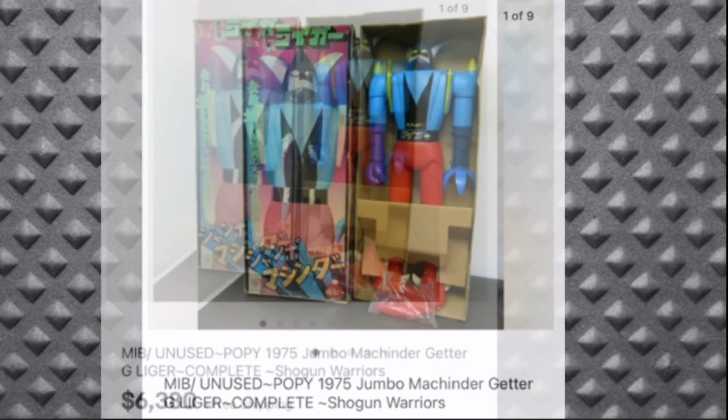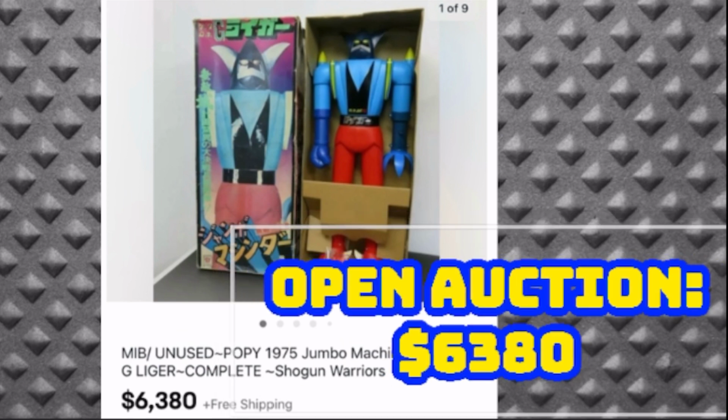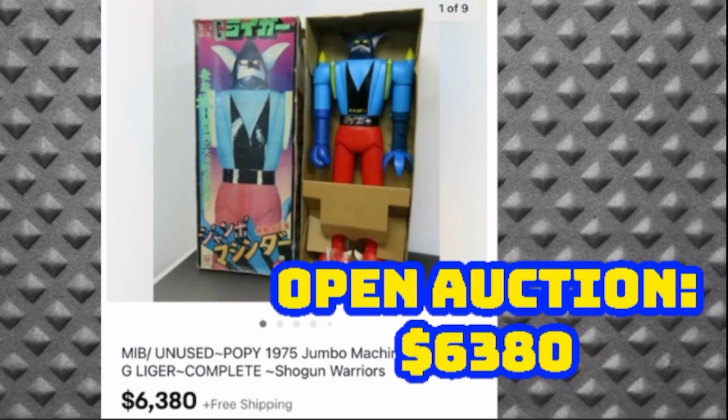So this sold in an open auction for $6,830. This is a line, again, maybe a little bit before my time, but I believe featured Godzilla and a lot of these really tall Japanese figures that were in a lot of those Japanese shows that we'd watch. So definitely a really cool, sizable item. But again, $6,300. I mean, maybe some that didn't get it graded. Just saying. We do a great job on it. It looked great.